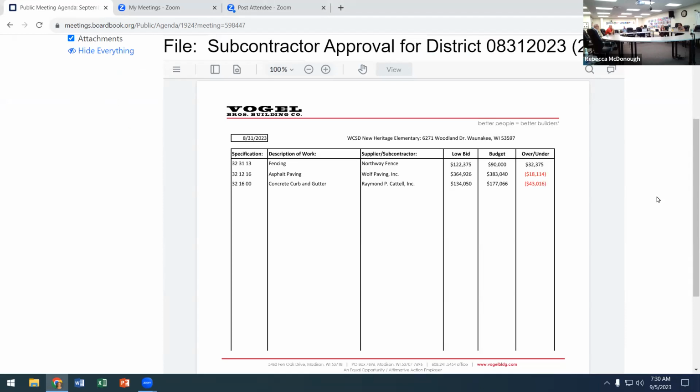Those are the permanent fencing, which would include the ornamental fence throughout the project, along with some athletic backstop, and then also some vinyl chain link coated around the playground area. Asphalt paving, relatively self-explanatory, paving not only the bike paths, but also the parking lot. And then the concrete curb and gutter for your parking lot islands, roadways, that type of thing. So those are the three that we're putting in front of you this morning.